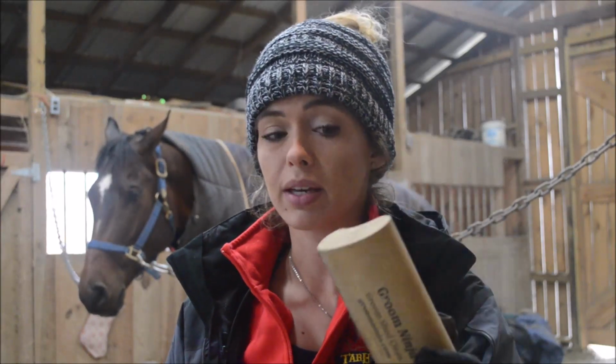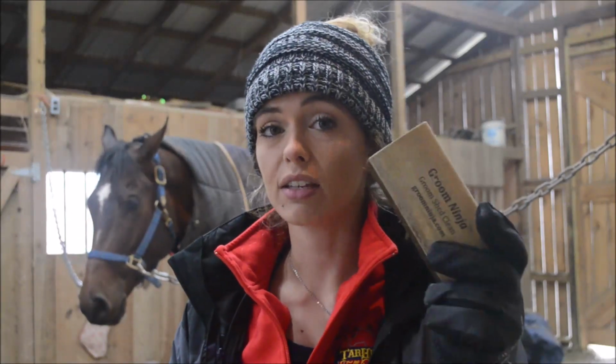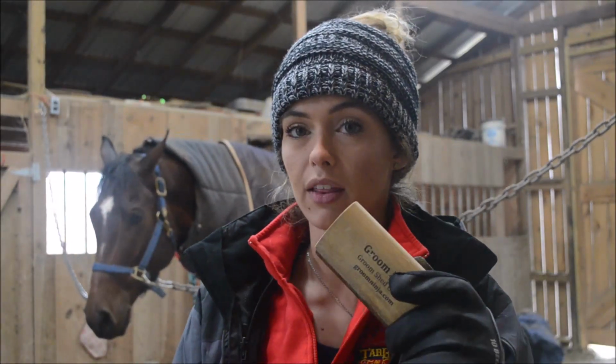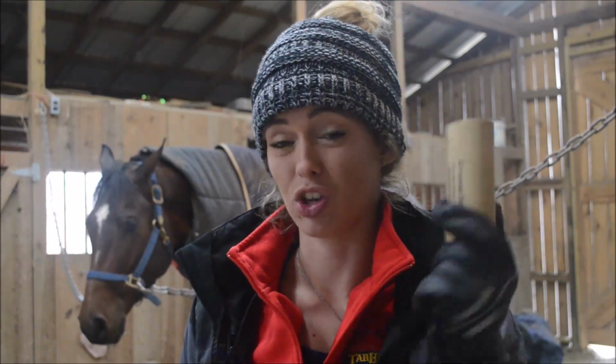But these things are great because after you curry, after you pull all the mud loose, they really help with getting the dust and the dirt out of the coat. So the curry lifts it really well, and then sometimes this does a little bit more than your average stiff brush, which can just move it around. This will really get it up and out, which is awesome.